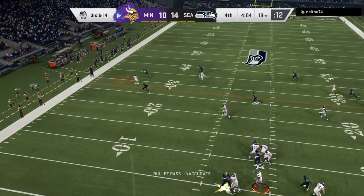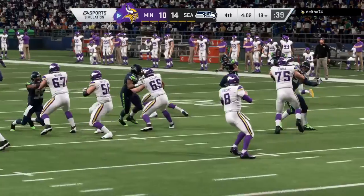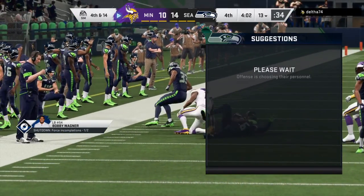3rd and long for Cousins. And that will be incomplete. They went with the dime look that time on defense, just flooded the field with defensive backs, blanketed everyone, took away all the passing angles, thus the incompletion.